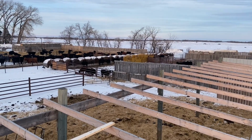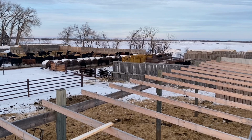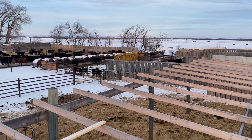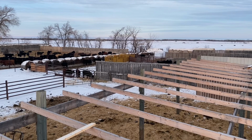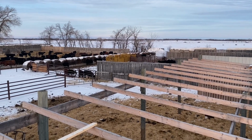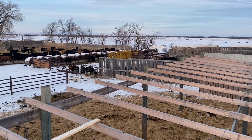So I've messaged TUFF Industries. I've messaged the people that are the agents for these crushes, and I haven't heard back from them. So I think the plan is to put an extension on the end of the gate to make it a little bit closer to the wall, and then make a piece at the bottom of the gate so the calves can't put their head under the bottom and bring it up.